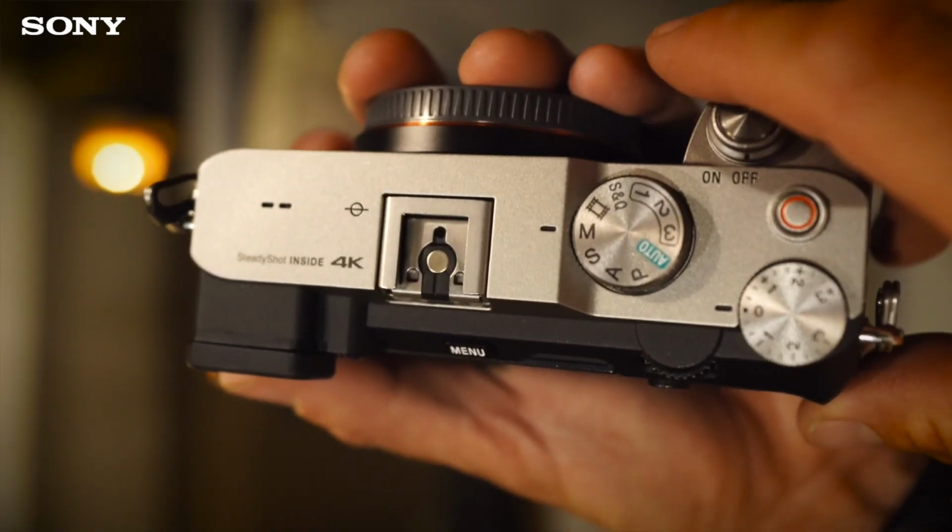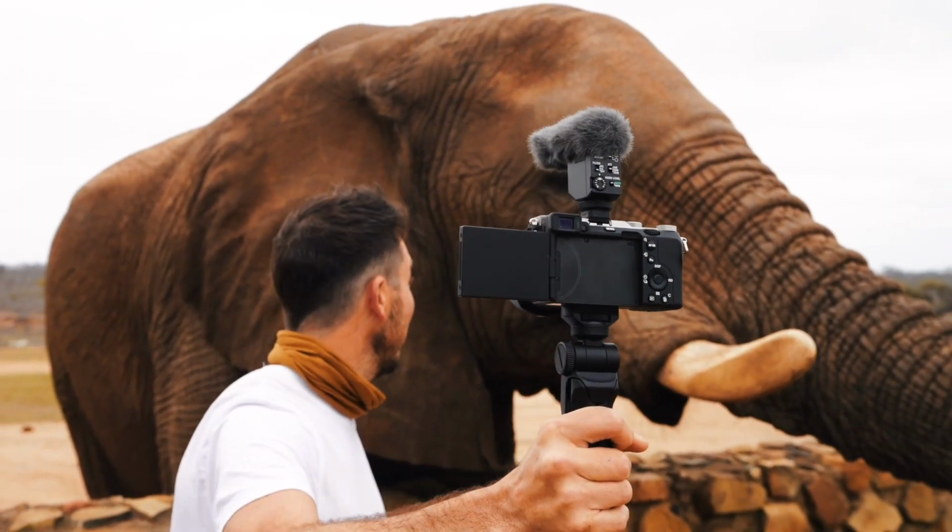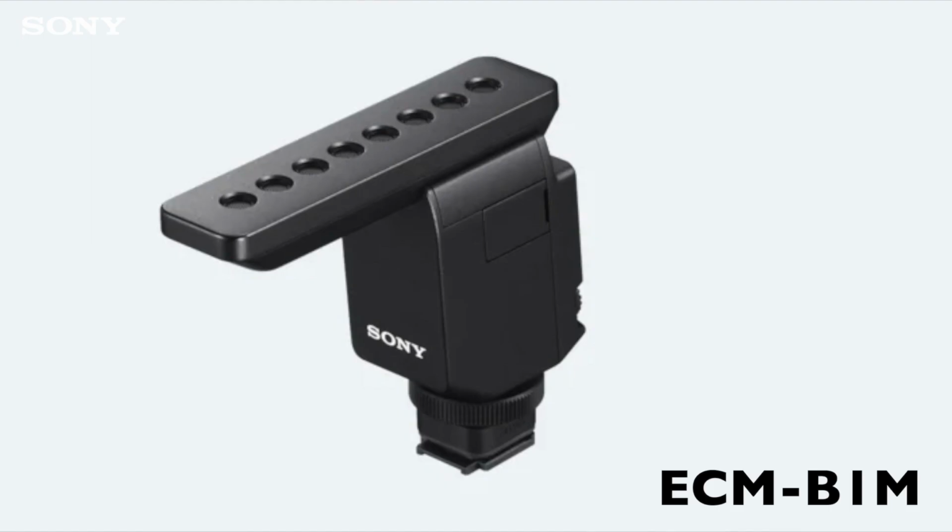Then the other thing that you'll notice is that it's got a hot shoe at the top over here, so you can put a flash if you wanted to, or a microphone. If you're going to be vlogging, I would highly recommend putting a microphone at the top over here. It's got a microphone jack on the side, so if your microphone is cabled, you can plug it in over there. I use the super cool and super fancy microphone over here from Sony.